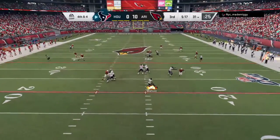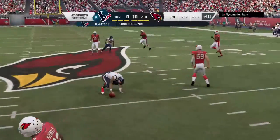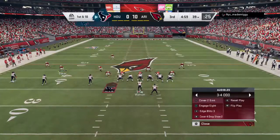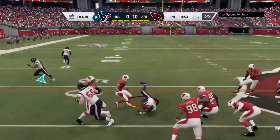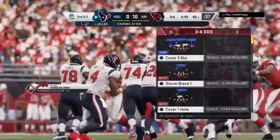They're going for it. It's Watson. He may try and run for this. A good decision in the end to pull it and run, gets him 9 yards and a first. So from the 39 now, they'll come up on a 1st and 10. Watson with a give to Miller. It's a 7-yard carry to set them up with a 2nd and 3.